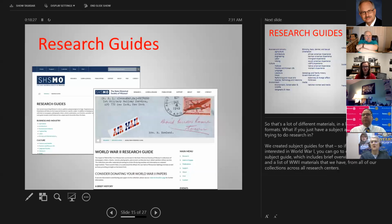So now we've gone over a lot of different materials in a lot of varying formats. But what if you just have a subject area that you want to research? Well, luckily, the State Historical Society has created subject guides for that purpose. So for example, let's say you're interested in studying World War II. Well, you can visit our World War II subject guide, which includes a brief overview of the topic and a list of World War II related collections from all of our research centers.